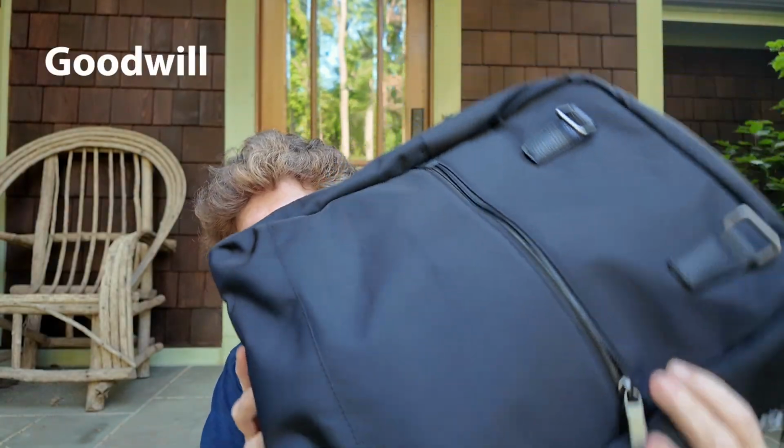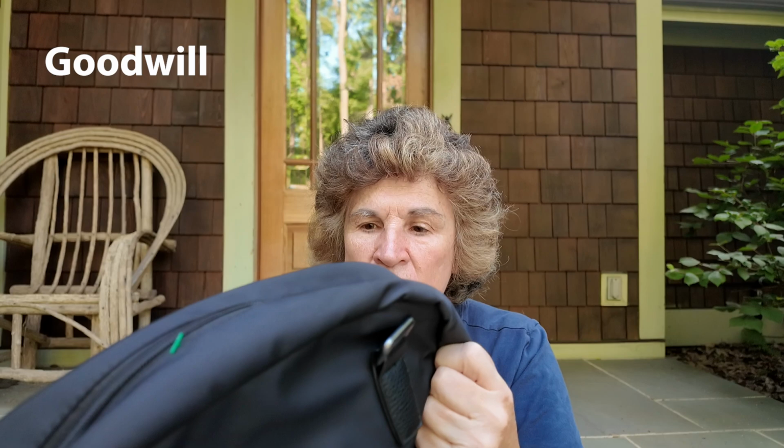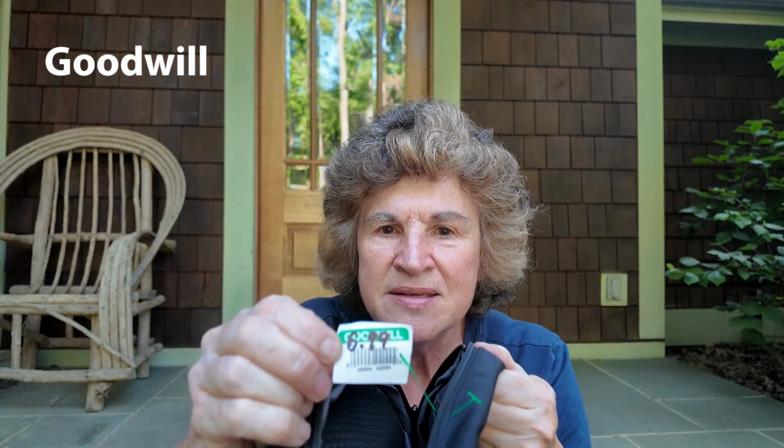I got this backpack. It's really in great condition. It looks like it's never ever been used. And it was only $6.99. Okay, here's your price. So I did buy it for our go bag.